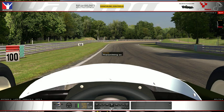We want to be tight up to the curbing on the right, not riding over it, and then get back onto full power, and it's all about the exit. And we don't want to be using the curb on the left on exit too much. There's not much of it, and it unsettles the car.